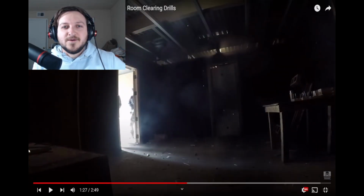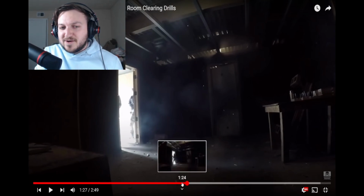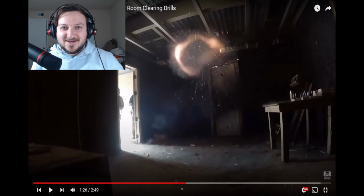Okay, so we're going to replay that. I want you to watch the blast and look at the shape it makes when the blast happens. It looks like a donut or a C. Check this out. Watch this again. Now you can kind of see it's a donut shape.